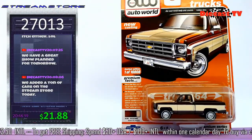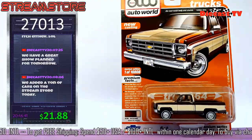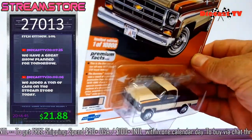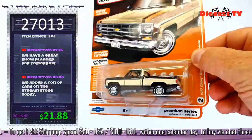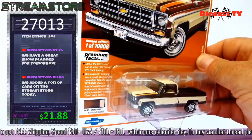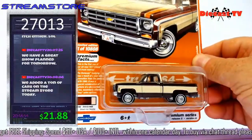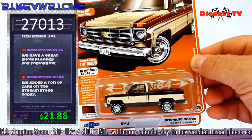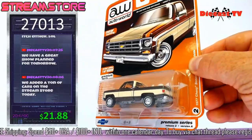Pay attention to this casting. What a beautiful C10. And if I'm not mistaken, this sucker looks just like the Root Beer RLC that Hot Wheels came out with, the adjustable suspension. Look at the paint job. Doesn't look familiar to me. Look at that. It's an Auto World, though. They've only made 10,808 of those. But I'll tell you, the C10 casting is one of the most collected castings in diecast today.